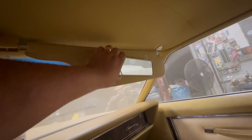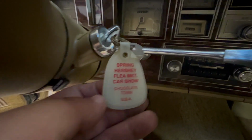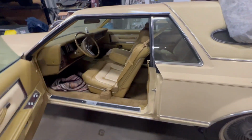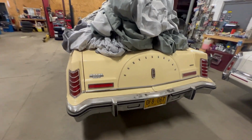Got those nice little port windows in the back. I mean, everything in the interior is absolutely beautiful, except for this guy that's about ready to fall off. And the old key ring here. Spring Hershey Flea Market, Chocolatown, USA. Anyways, we're gonna get this car started up and running, because I've been just letting it sit around and sit around and sit around all this time. You can see beautiful cream leather interior, the floor mats underneath the rug there. Absolutely gigantic car. Don't mind the pile of now dusty covers that has been sitting on this car.